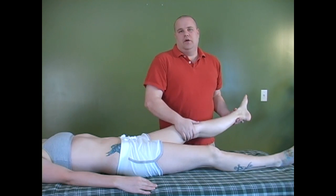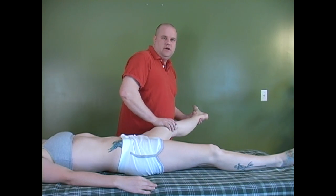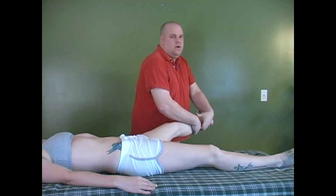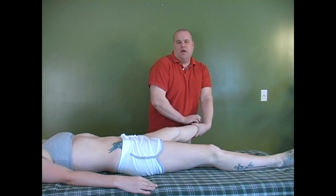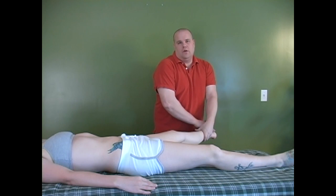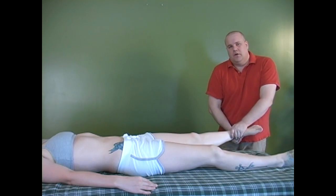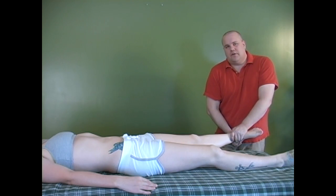Okay, next one is going to rotate out the leg. You can do a little traction and pull it out. And you can just hold on the medial and lateral side of the leg and pull it that way. Or again, pull it, traction, into a rotation like this then.